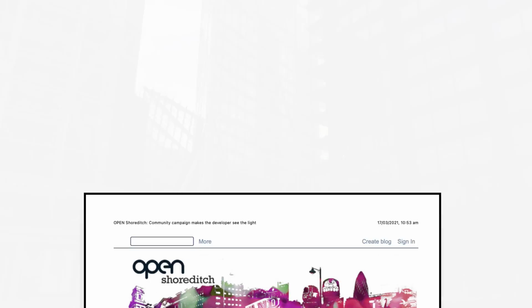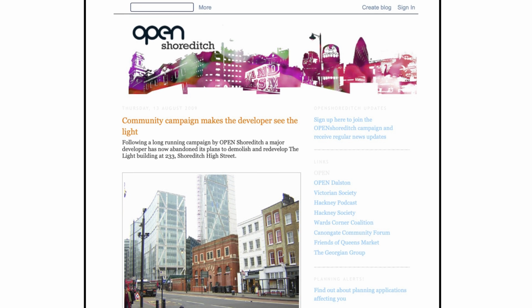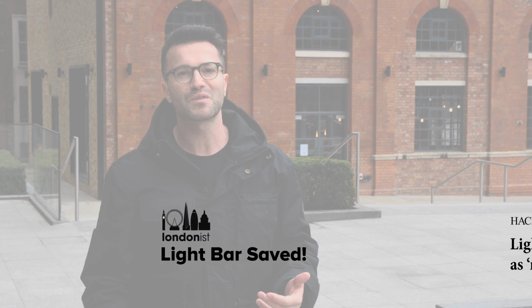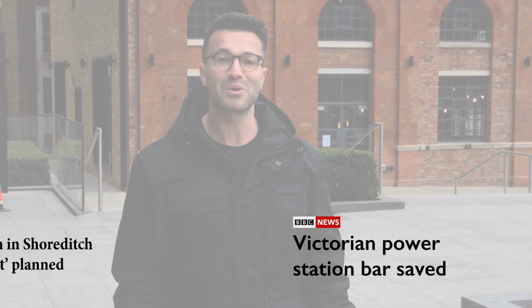But this amazing community action group, Open Shoreditch, rose up and tried to protect the Light Bar. Tracey Emin, the famous artist, got involved. Suggs, the singer from Madness, got involved. And they eventually saved the building from demolition. The developer, Hammerson, saw actually how much of a benefit this bar could be to the local community, and they redesigned the master plan.